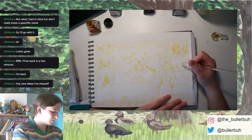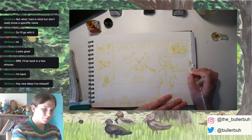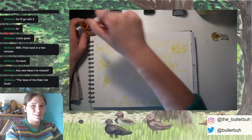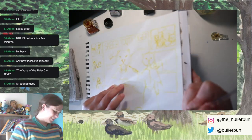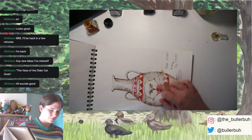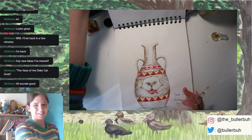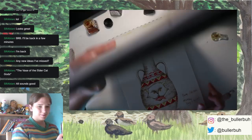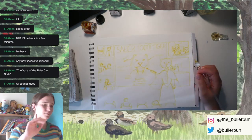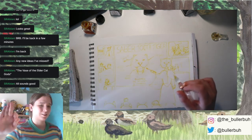I think at some point my sister suggested that it should contain a magic fish. The vase of the elder cat gods. I like that idea too. But then, what's the significance of the fish that it's eating? All sounds good. Yeah, it does. Perhaps the cat gods blessed them with a magical fish, and the name of it is the Vase of Elder Cat Gods because it was a gift from the Elder Cat Gods.